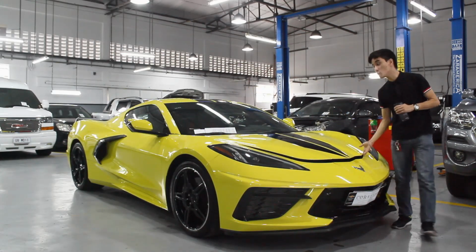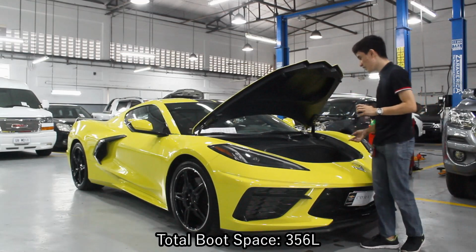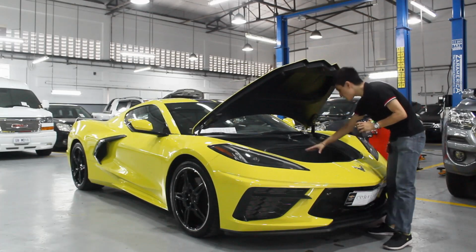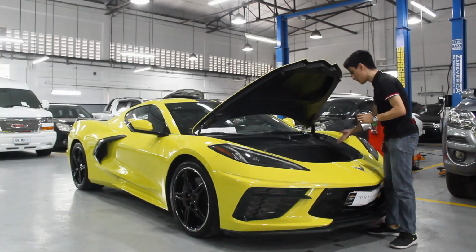Let's open the front boot first. Total space here is around 356 liters. That goes for both boots already. There's no official figure with them separated. But this one is like your conventional sports car or supercar boot. You can fit a lot of stuff here, like my bag.